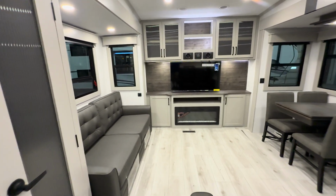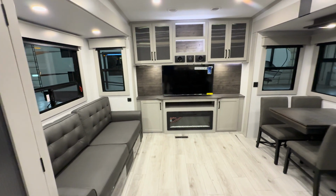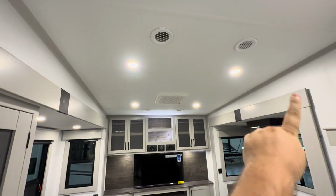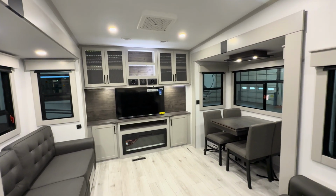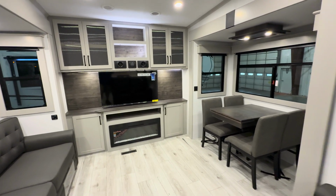Again, if you are the couple with a child, pull this out for some additional sleeping and you still get enough privacy. I mean, heck, if you wanted to, you could DIY it up and put a little draw curtain over there to make even more separation. But you're also going to get things like JBL speakers, a smart TV, an electric fireplace to keep you nice and roasty and toasty.